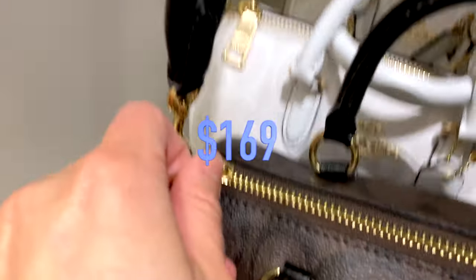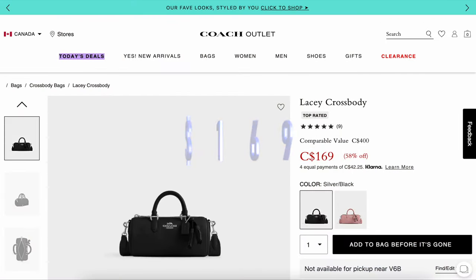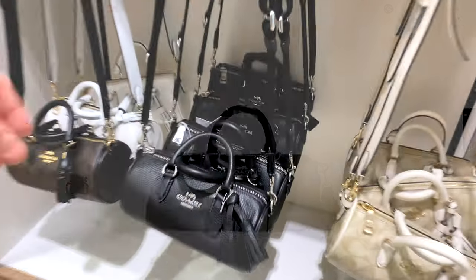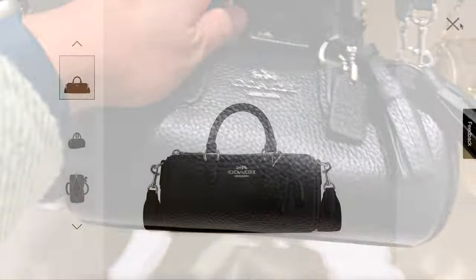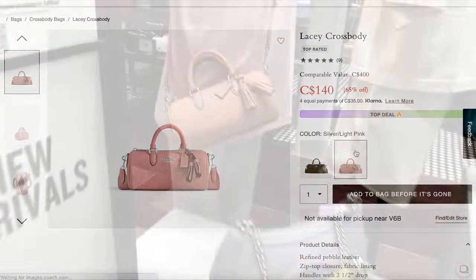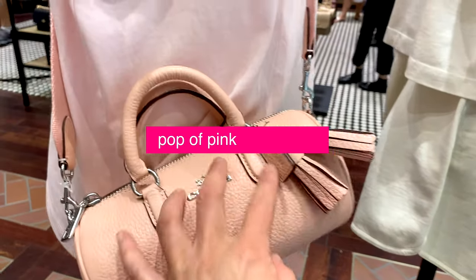This one priced at $169. They also have this one that's $169 in this full black version that I think will be a little bit more versatile with the silver and black hardware, maybe a little bit more casual. And they also have a pop of pink for this one as well.